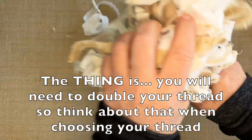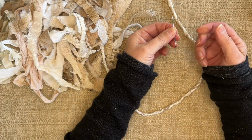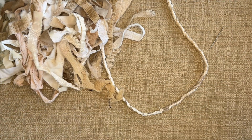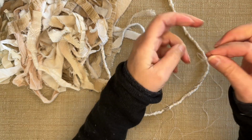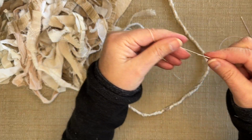I don't know, what did I do with my needle? Oh, here it is. I'm using a Bowen size 3 needle. It's a nice sturdy needle. It's long, it's thick, and you can find them in my shop if you're interested. So I'm going to show you how we're going to do this. We're going to start a brand new piece together. And I'm threading my needle, and I'm doubling the thread.